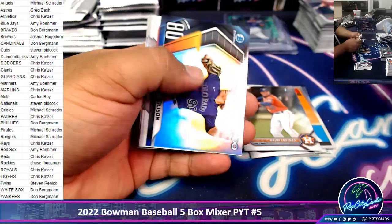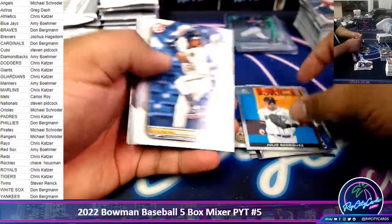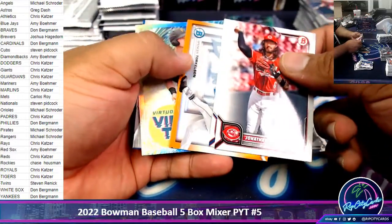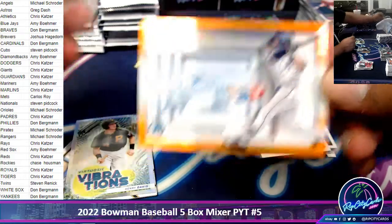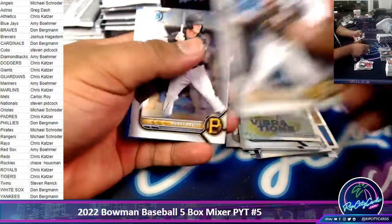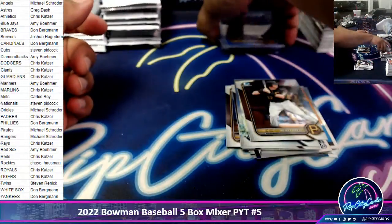Come on, we need big hits. On orange, Spencer Torkelson. Number /25, Tigers. Very nice. Orange being a hobby exclusive. That's always nice. A little something for the Tigers. Then we have Zayet Salinas, 150 Padres. Color is always good.